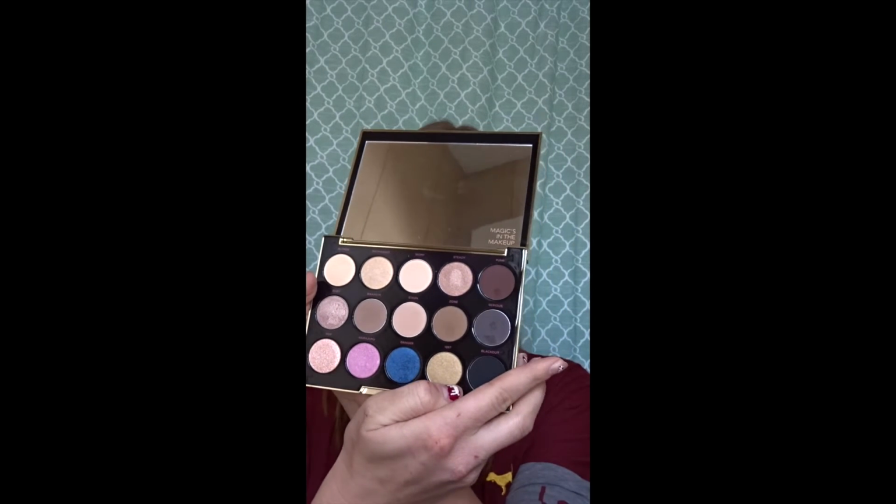These are super pigmented. I can't get over this palette. I love it so much. Because I'm more of a neutral person anyways, I don't usually do anything too crazy with my eyes, but I love that it does give you those 3 pops of color at the bottom if you do want to do something a little different and mix it up.